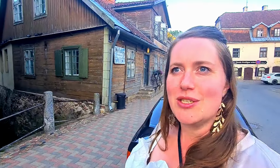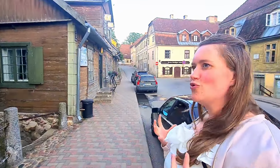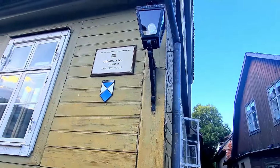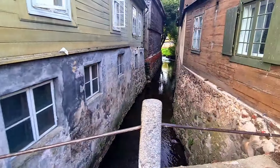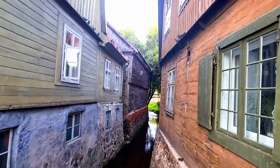Everything is so cute here. Even the things that are worn down. It's just so charming. And look, the culture house. The dwelling house. Hello. The pigeons are over there. Hello, guys.